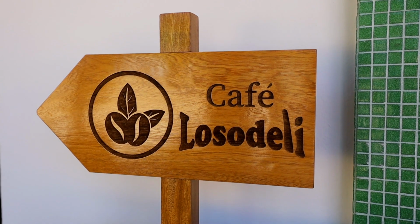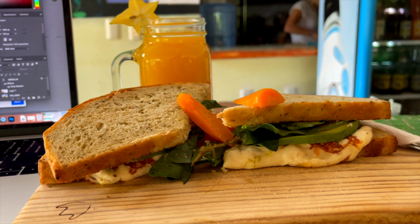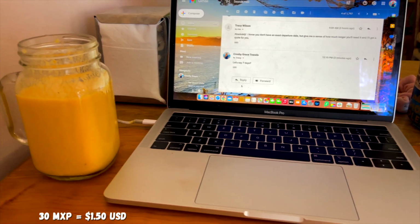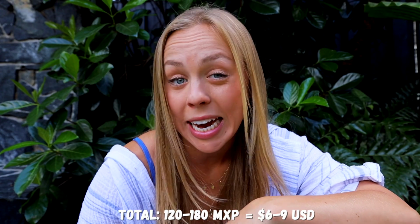So if I had a really busy work day, I would usually just go back to Cafe Los Odeli and order the sandwich verde. That was my favorite. It was a pesto, melted cheese deliciousness that I would always get. Loved that with a green juice or a smoothie or an orange juice, and usually that came out between 120 to 180 pesos.